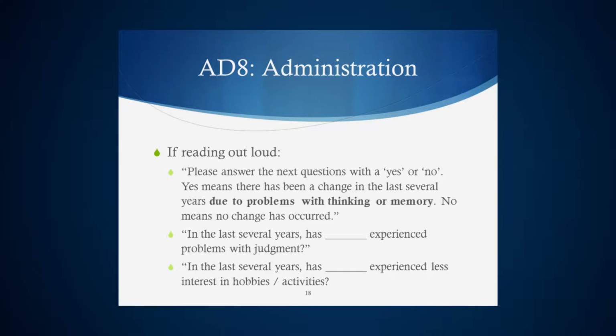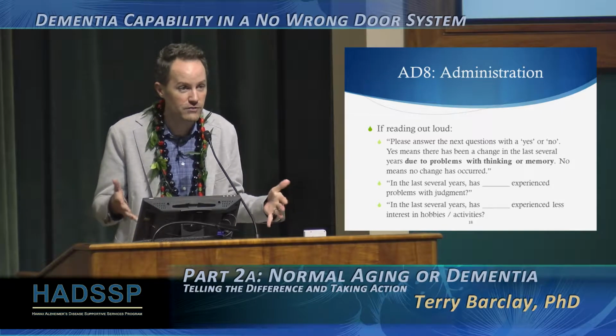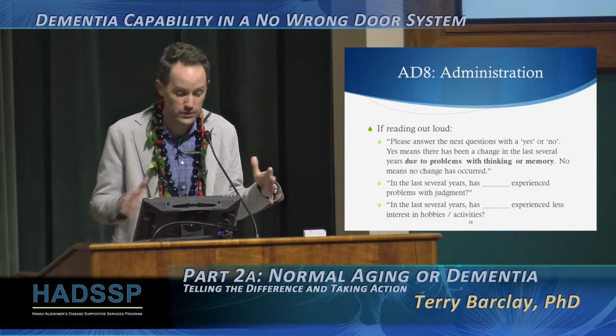Either way is okay. If you're reading it out loud, this is what you're going to do. You're going to say the following. Please answer the next questions with a yes or no. Yes means there's been a change in the last several years due to problems with thinking or memory. No means no change has occurred. What you notice is this tool is specifically asking about whether there's been a change, and the change has to be something that's related to memory and thinking. So this is the introduction that you're going to read. You just stick to the script.